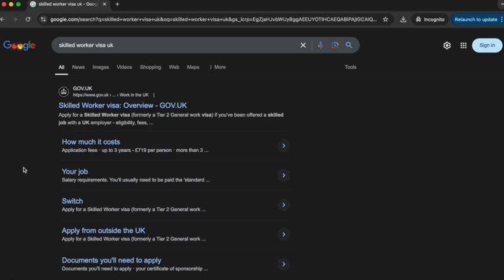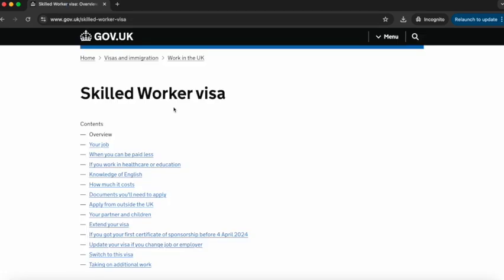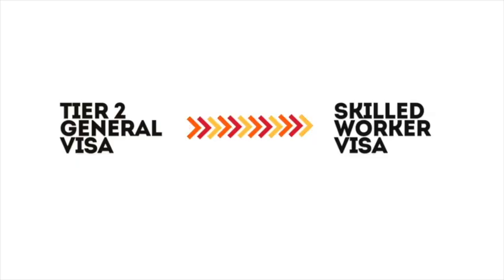Start by searching for the visa you are applying under, like skilled worker, global talent, or ICT. Then look for the section about dependent partner or children. For example, here I'm applying for a skilled worker dependent visa. So I searched for skilled worker visa UK and then I found the dependent partner or children section. Tier 2 General was the old name for what is now the skilled worker visa, so don't get confused between the two names.